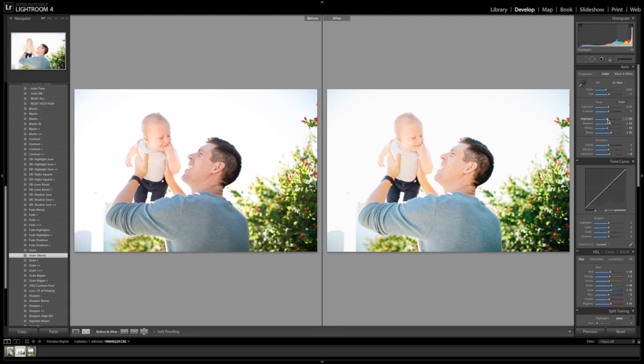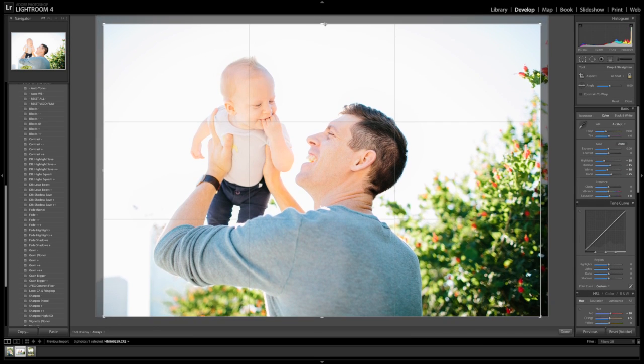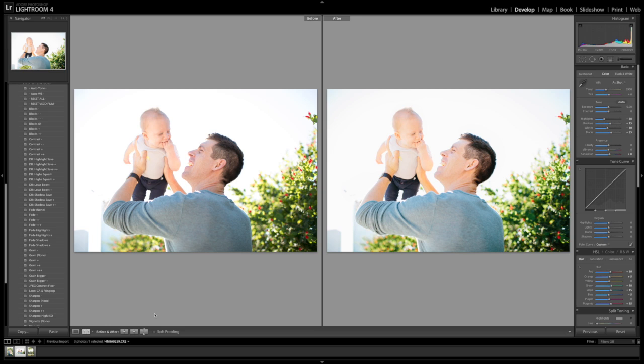And so now I'm going to go over here, and again, I'm going to pull down my highlights a little bit. And actually, I like the blacks in this. I think they're nice and crisp and pretty. So that's all I'm going to do to that. I might actually come in here and crop a little bit of the sky out. Okay. Yeah. So that's it. There's the before, there's the after. And then one more. We're going to look at this guy.